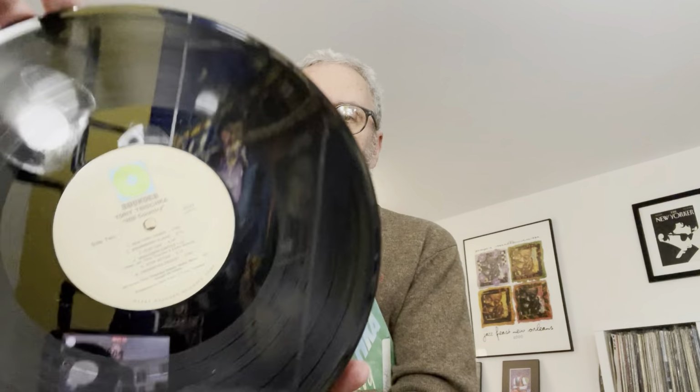And it's on the Rounder label, Rounder. Yeah, there's certain labels when I see, if the price is right, I always buy Rounder, Flying Fish, stuff like that. Price is right, I grab it. Love that country bluegrass kind of music. There he is, Tony Trischka.